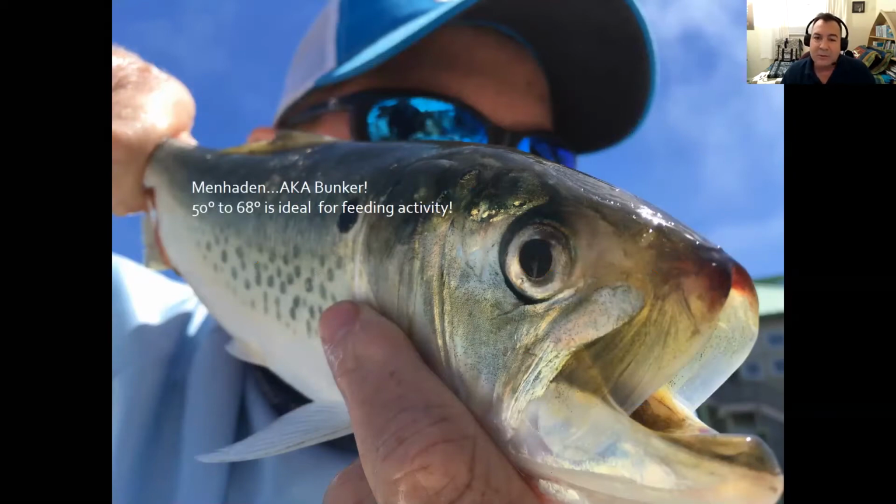These bunker are usually found in 50 to 68 degree water, which is ideal for their feeding activity, but also for predatory activity. Striped bass and bluefish will jump all over these. The only time you'll find these things out there finning and happily flipping is usually with very little movement on the tide, whether it's on the flip of the tide or mid-span of the tide.